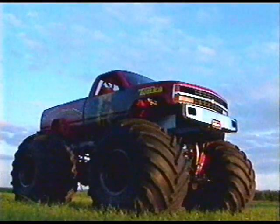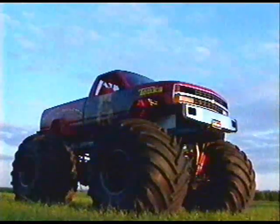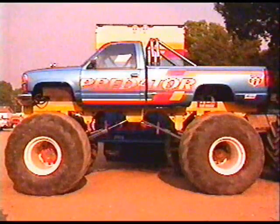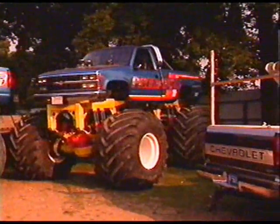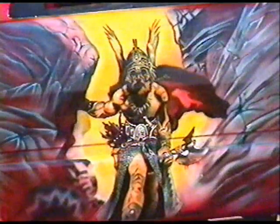The bodies are unchanged from stock, except for 3 things. First, there's no bed in the back. Monster trucks aren't used much for hauling, so why carry the weight? Besides, this way it's easier to get to the fuel tanks. Second, you've got to move the door opening mechanism to the bottom of the door. No one is tall enough to reach a regular handle on a truck that's nearly 12 feet tall. And finally, there's the paint job. Some monsters, like Master of Disaster, use beautiful graphics, all hand-painted and lacquered for shine and protection.